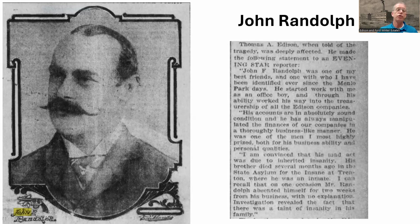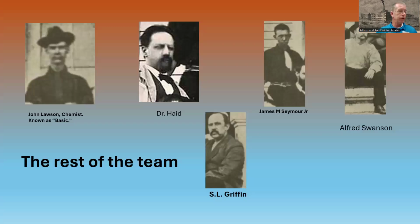So a tragic story, but he went from a 15-year-old office boy into one of the wealthiest people in New Jersey running Edison's company. So a success story with a tragic end for Mr. Randolph. Now, the rest of the team, here they are, pictures.